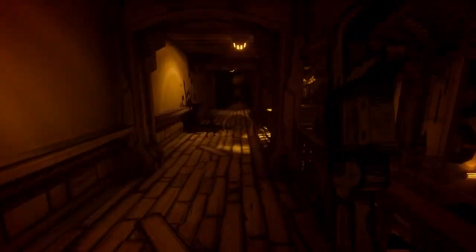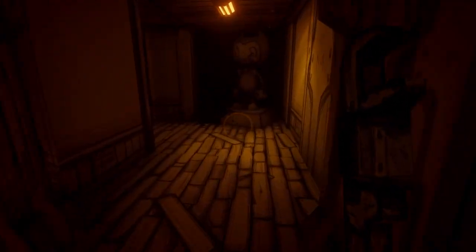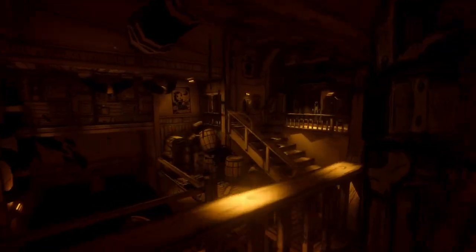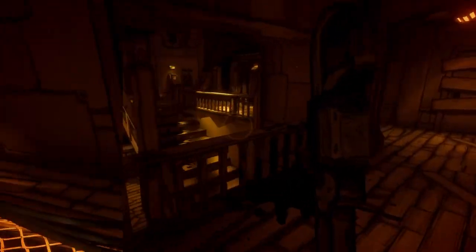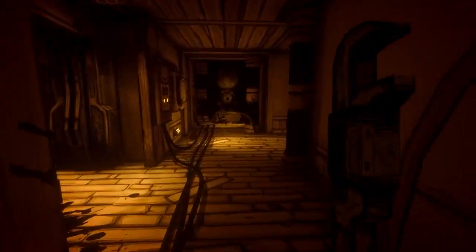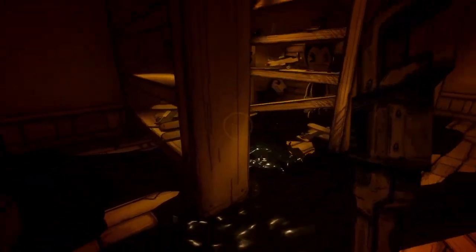Can I get rid of these? No, I don't think I can. Maybe another gear is this way. Nope. The door is locked! There's something familiar about that lever. Maybe it's just me, but I feel like this place feels familiar, like I've been down here before. Yeah, maybe I should keep exploring this way.